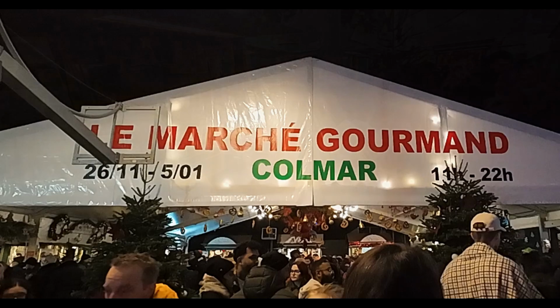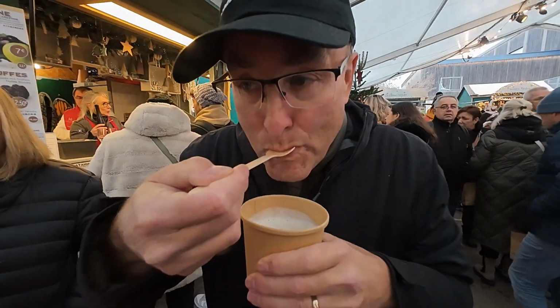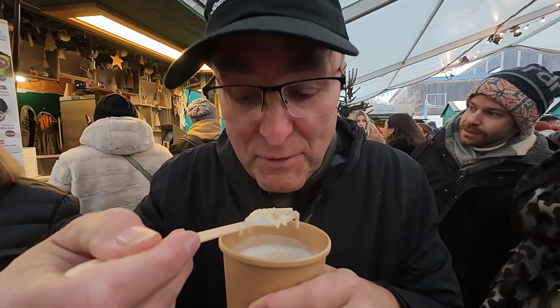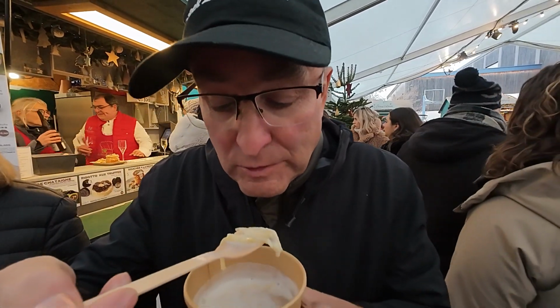Take a look. So we're in the gourmet food court area, you can see behind me. And we just finished off some spaetzle with mushroom, which was great. And now we're trying chestnut soup. Oh, really good. What did you get? Chestnut soup. With some kind of noodles and a cream broth. It's really good. Chestnut soup with smoked bacon cream. And there's bacon in here too. He's a soup guy. I'm moving to France.